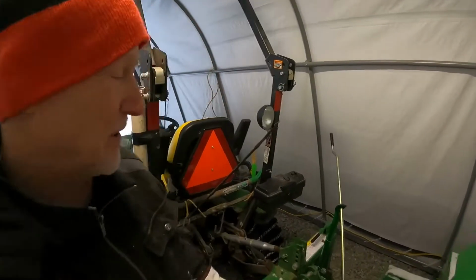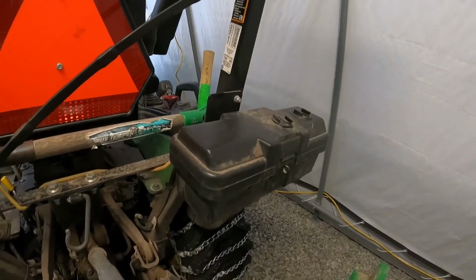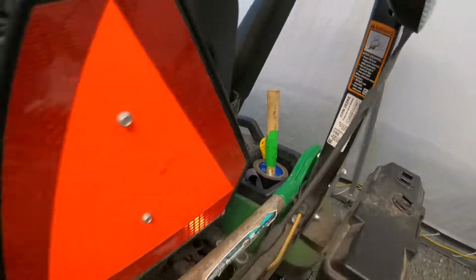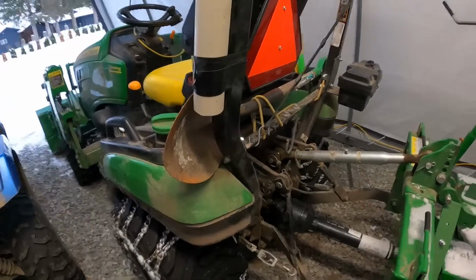And so does the little John Deere 1025. There it sits, right where I need it. Room for a claw hammer over there. Always want a shovel hanging out on the tractor.